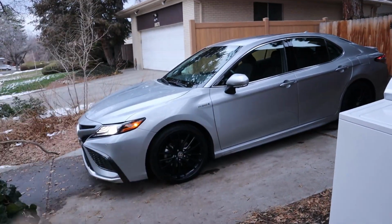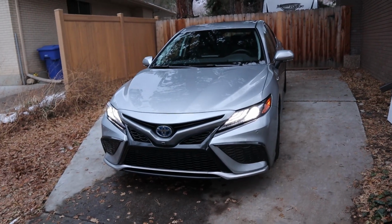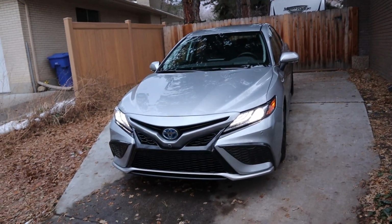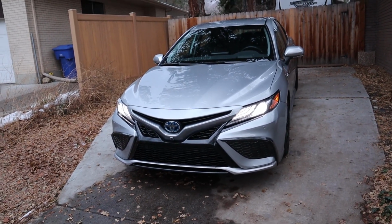So now let's get into my final thoughts here on this XSE hybrid and whether or not you should get it. First off, let's start with the hybrid part of the Camry. I think that the hybrid Camry is absolutely amazing because it actually has some level of acceleration, whereas the Prius does not. So that is a huge positive for the Camry.